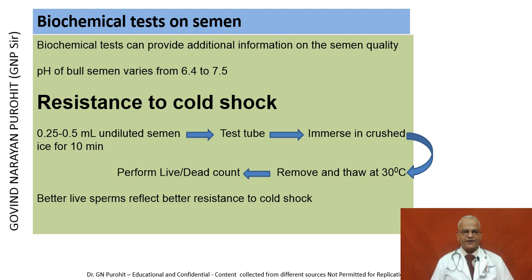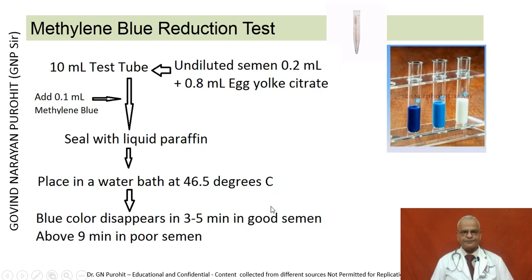For this, 0.25 to 0.5 ml of undiluted freshly collected semen is taken in a test tube, and it is immersed in crushed ice for 10 minutes. Then the semen is removed and thawed at 30 degrees centigrade, and we perform the live dead count. Better live sperms reflect better resistance to cold shock.